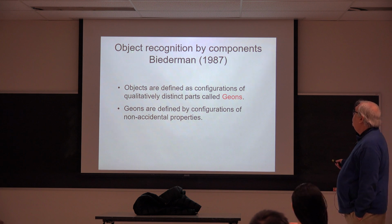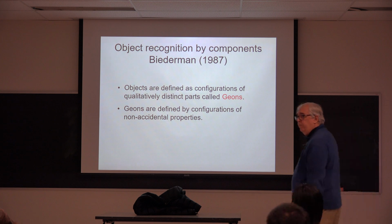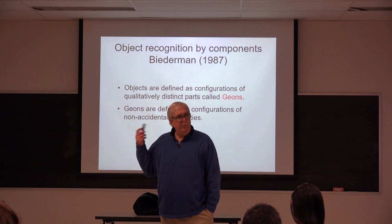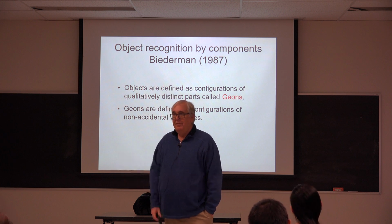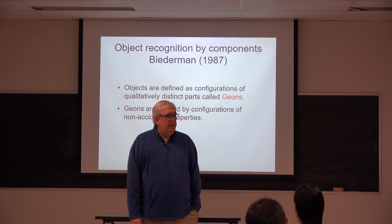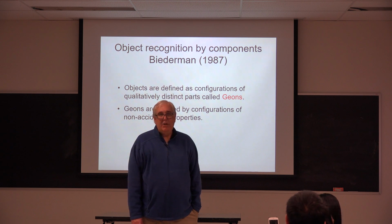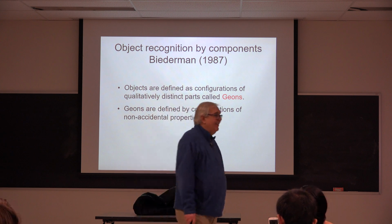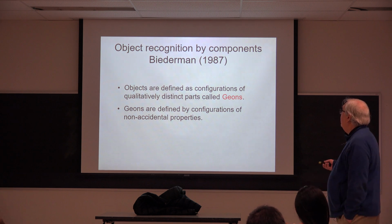So this brings us to object recognition by components. It's a famous paper by Irv Biederman in 1987. I think this is the third most cited paper in all of perceptual psychology. Very influential paper. Irv is a very controversial character, and because of that, a lot of people want to think he's wrong just on principle. I think he's mostly right, but maybe I'm just weird.